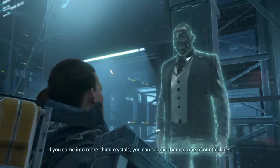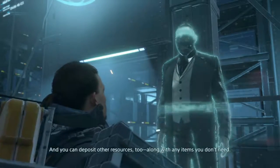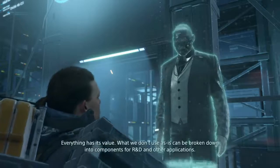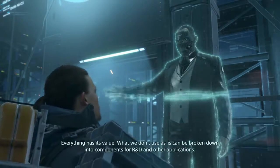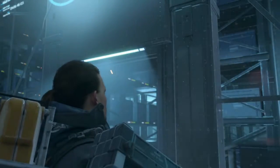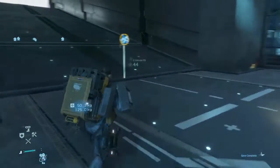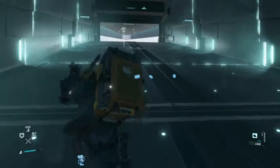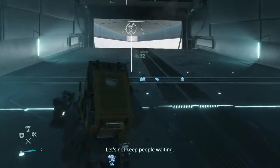If you come into more chiral crystals, you can submit them at one of our facilities. And you can deposit other resources too, along with any items you don't need. Everything has its value. What we don't use as is can be broken down into components for R&D and other applications. Beginning scan. Have a pleasant journey. Still got work to do, Sam. Let's not keep people waiting.